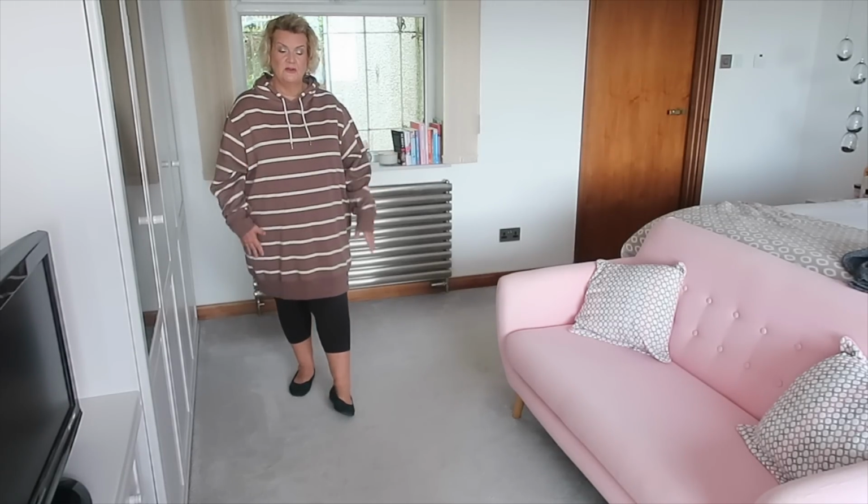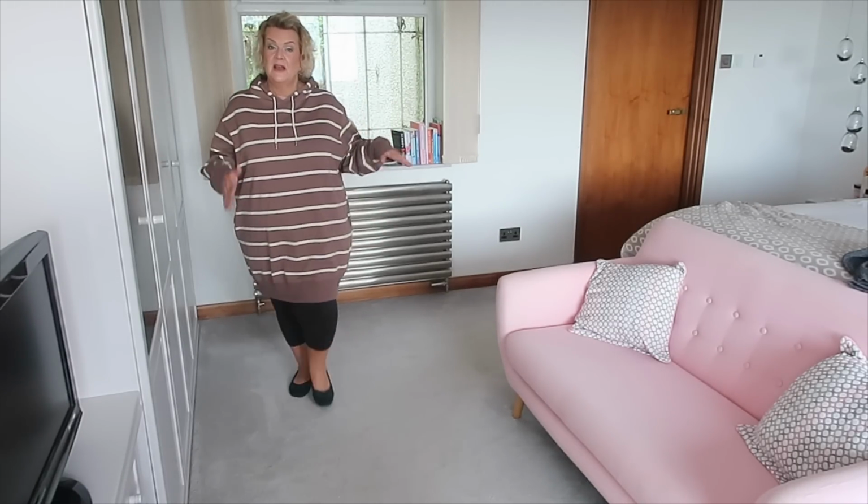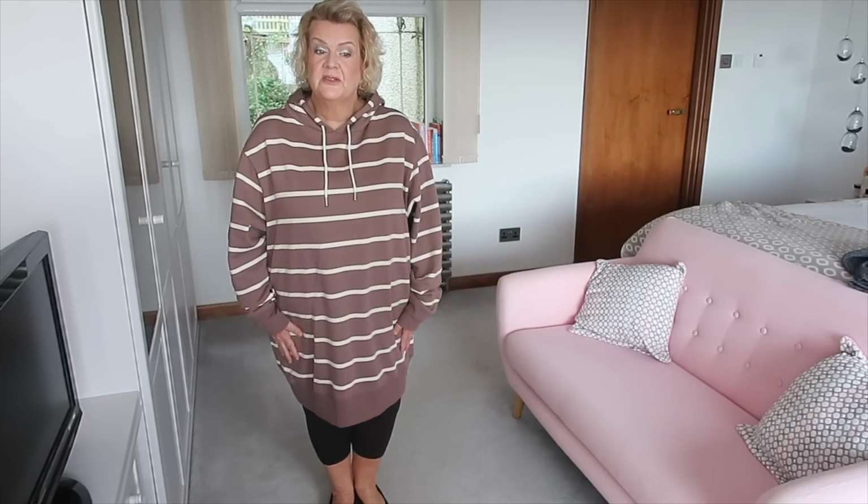But yeah, for wearing as a sweatshirt like this, rather than a dress with leggings, it's too long, and as a dress it's too short, so unfortunately this one doesn't work on me.